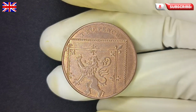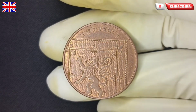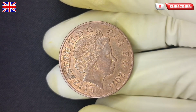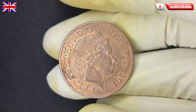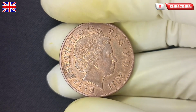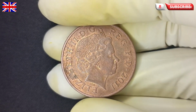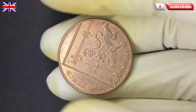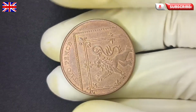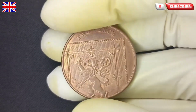One pristine, near-mint example sold privately to a collector in Singapore for an unbelievable $12 million. A record-breaking sum for a modern copper-plated coin. Why would someone pay such a staggering amount for a coin worth just 2 pence in theory? Because in that little disc lies history, mystery, rarity, and error. It's the perfect storm for numismatic obsession. It represents the unexpected, the idea that something so small and so simple could turn out to be one of the rarest coins in modern British history.